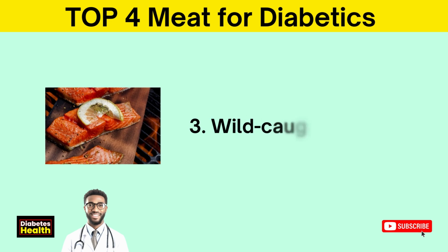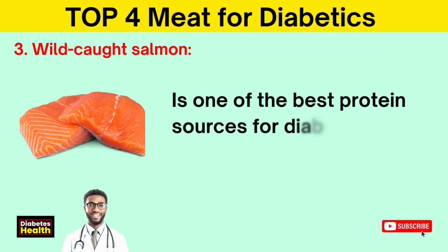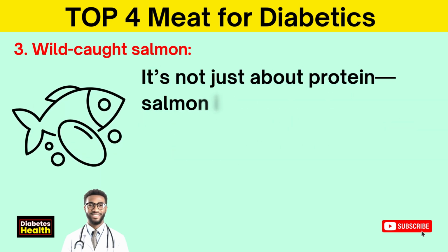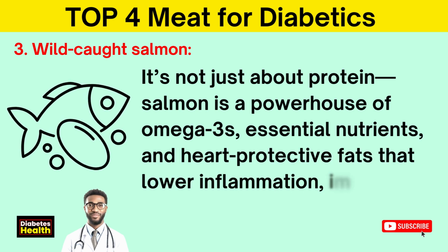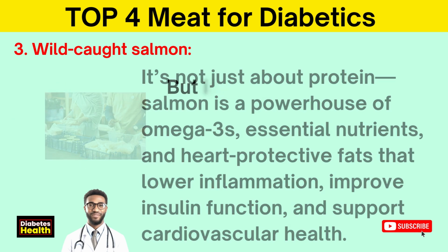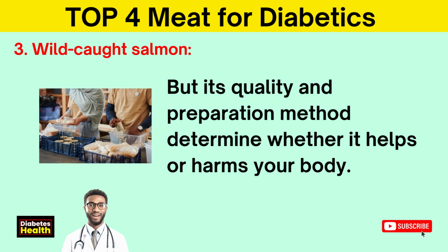3. Wild-caught salmon is one of the best protein sources for diabetics, but not all salmon is equal. It's not just about protein. Salmon is a powerhouse of omega-3s, essential nutrients, and heart-protective fats that lower inflammation, improve insulin function, and support cardiovascular health. But its quality and preparation method determine whether it helps or harms your body.